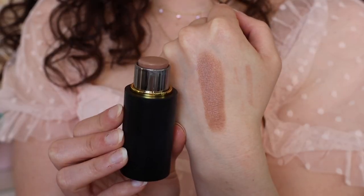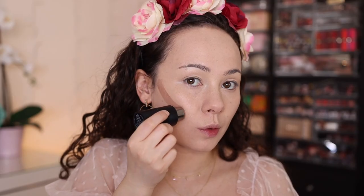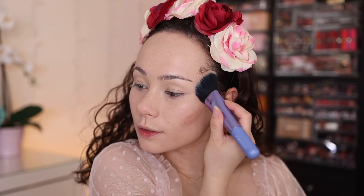I also have a cream contour. This is from the Westman Atelier line. I used this today. So I have mine in the shade Biscuit. The official name of this is the Face Trace Contour Stick. So you have the beautiful, magnetic, very heavy packaging that the Westman Atelier line has. And I really, really enjoy this.